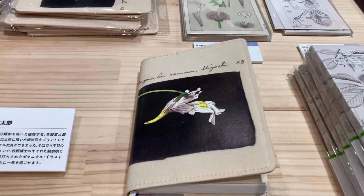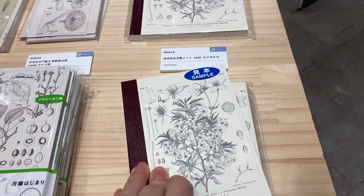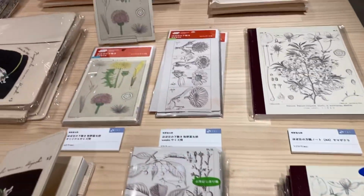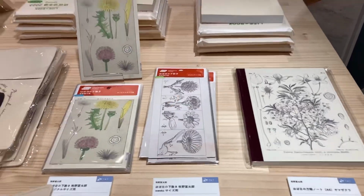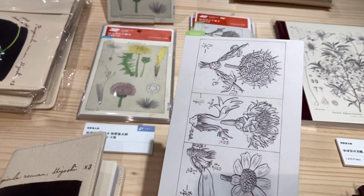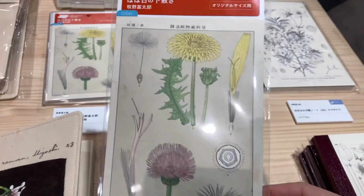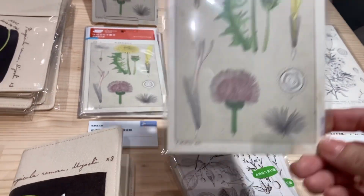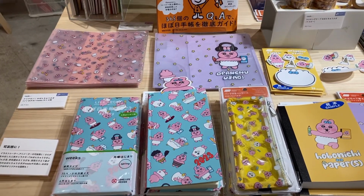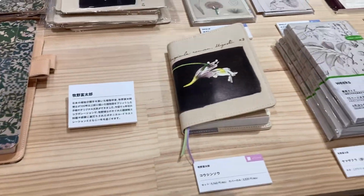So we can see Makino collections here: A6 Hobonichi cover, A6 Hobonichi plain notebook, and 2 pencil boards here. I'm going to share this bunny and botanical cover in detail later.